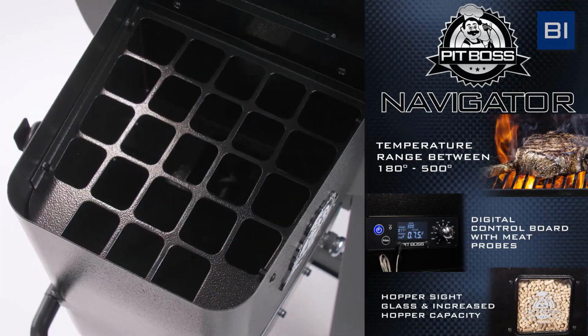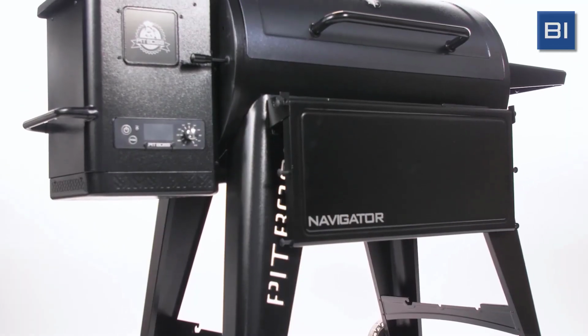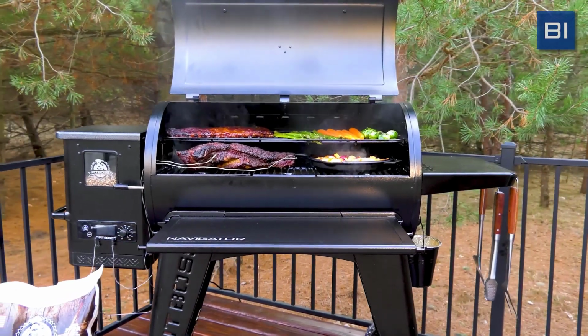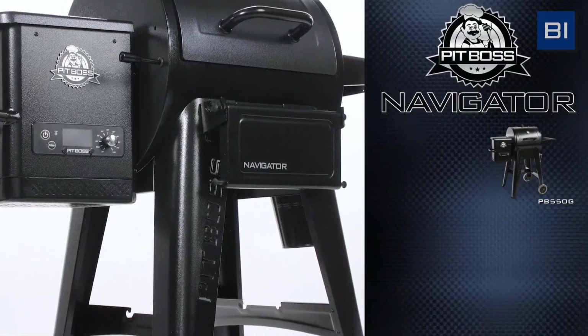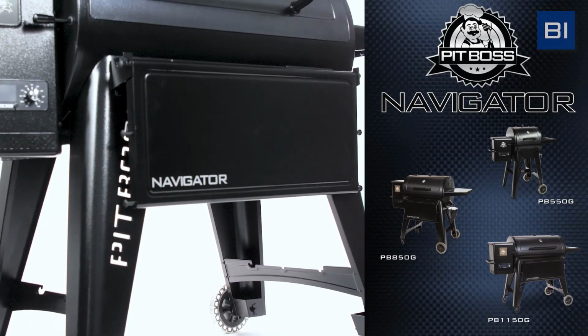Additional features of the Pit Boss 850G Navigator series include a custom-fitting PB850G grill cover for heavy-duty, full-length coverage, one included meat probe, a large hopper capacity, large pellet view window, pellet door cleanout, reinforced legs, and much more.